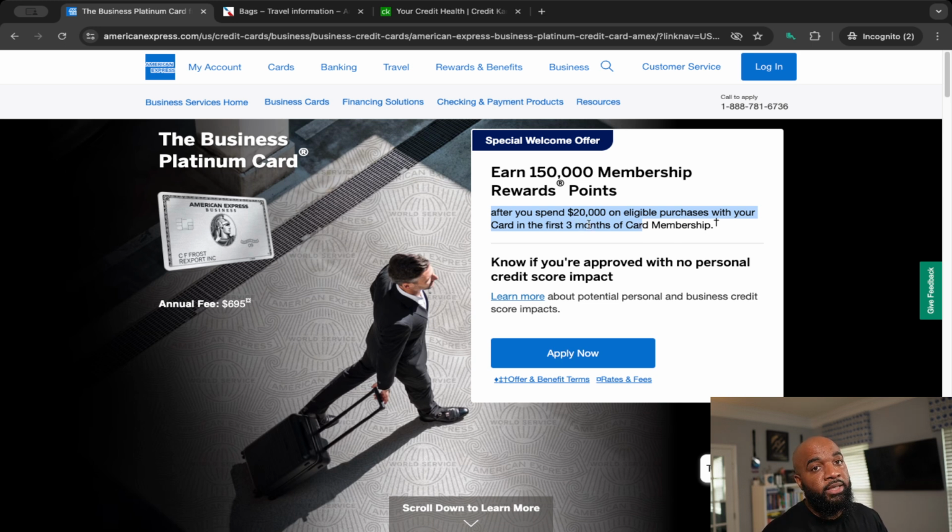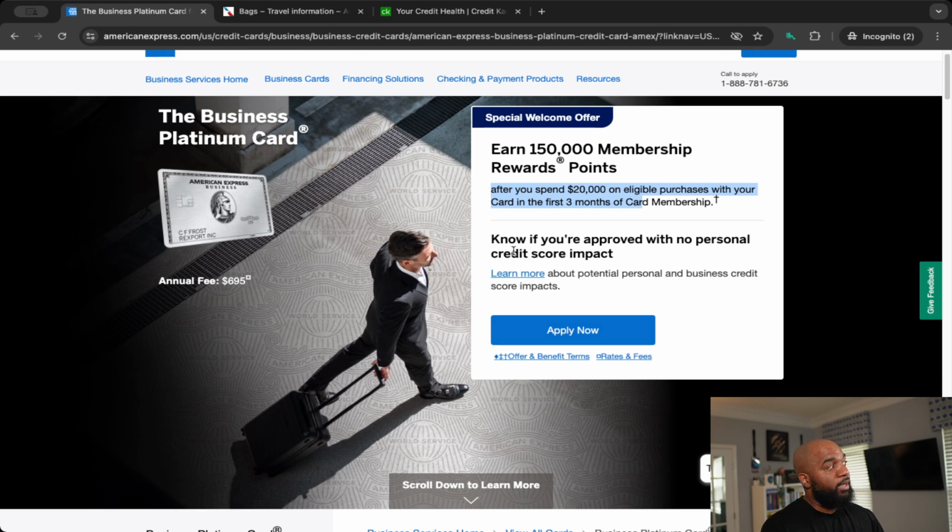If you don't spend it, it's one of those things where you lost 150,000, which on a membership rewards scale, on the 1-to-1 ratio, is worth $1,500. But if you scale your points the right way and you leverage transfer partners, this could stretch to $2,000 to $3,000 worth of value just by spending 20K in the first 3 months, and you're getting those points and learning how to travel hack, right?